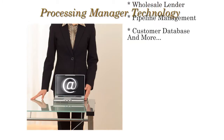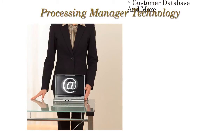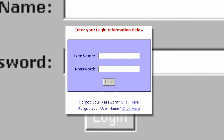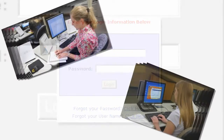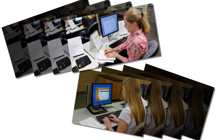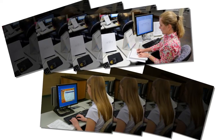We also had to know lender wholesale submission systems and database management software, along with any other supplemental systems we required. I had so many usernames and passwords that it became a database all by itself. It might seem like a lot, yet we haven't even talked about the everyday office communication technology. It's important to familiarize yourself with those things as well.